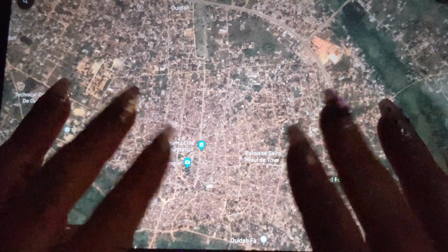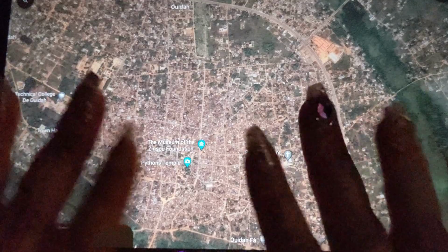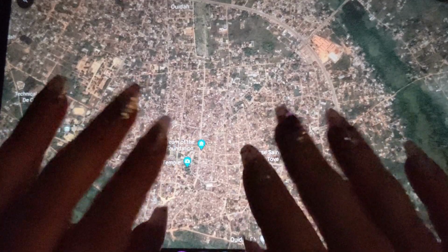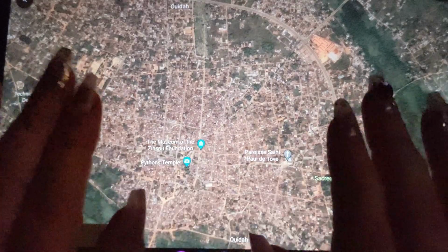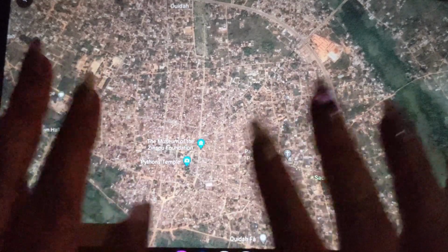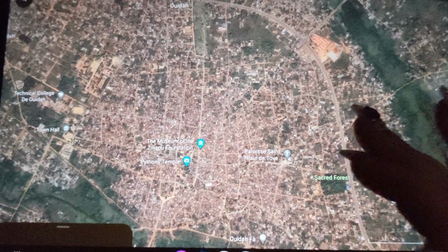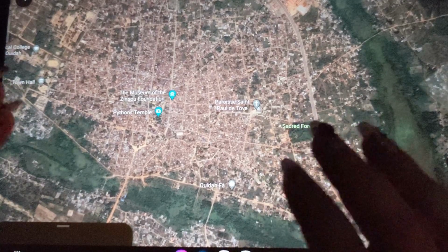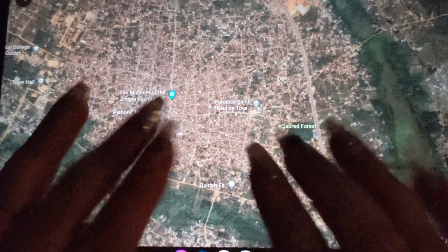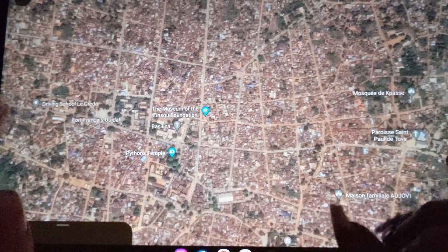Ouidah means python in the Fon language spoken here. It's that important to their culture. So if you are not a snake person, which I have known two people in my life who are not, like they can't even look at pictures of snakes, be cautious. I don't remember how many snakes there are. There's also a bit of nudity here in the sacred forest, but it's not graphic. It's totems and things, and it's not meant to be sexualized, right? It's just nudity.